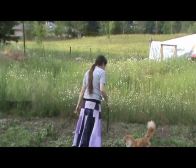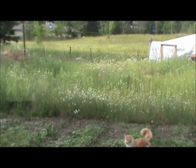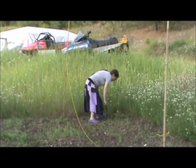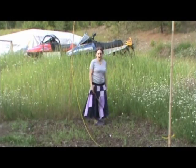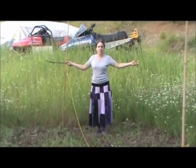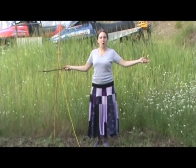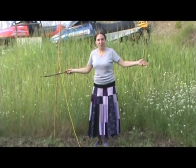Take your wand and go to the northeast corner, because that's where it's traditional. You break the circle or you cut a doorway. You say, the circle is open, yet ever remain a circle. Merry we meet, merry we part, and merry we meet again.